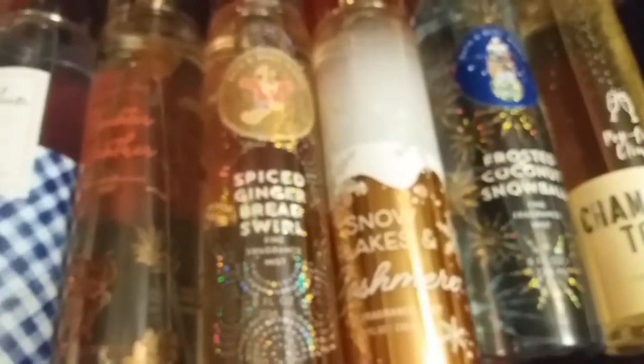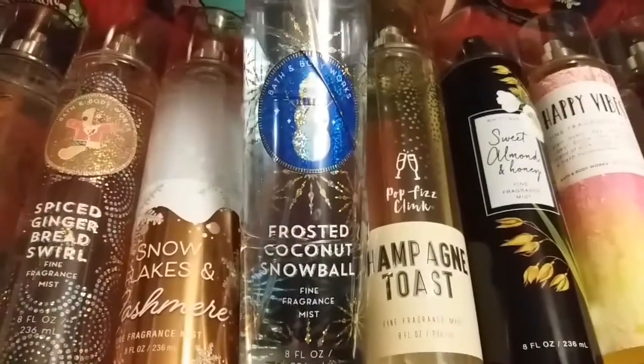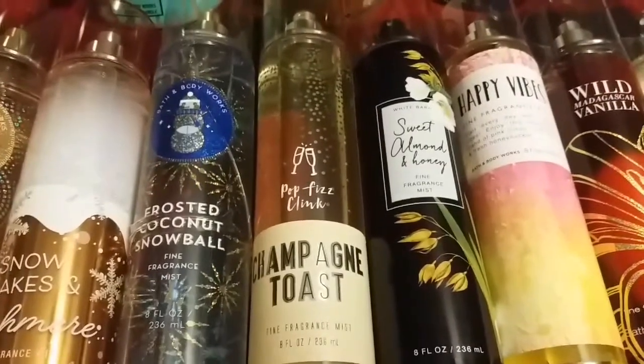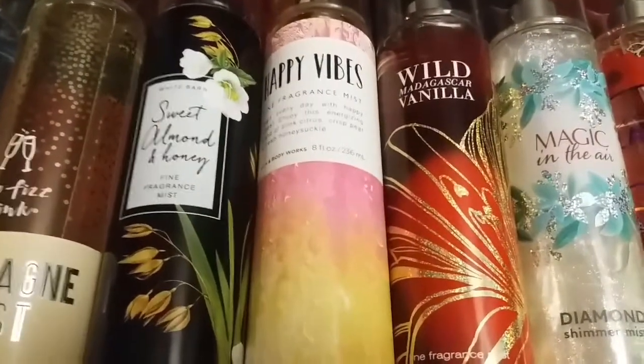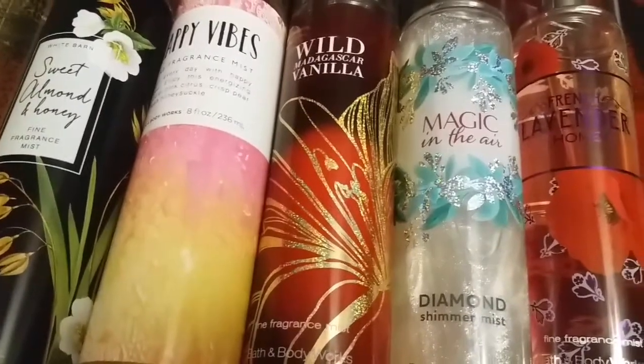My camera will focus. Then I also have, trying to get it to focus, y'all. My goodness. I have another Snowflakes and Cashmere. I think this one right here might have had some type of glitter to it. I'm not really sure, but I have two of those, Snowflakes and Cashmere, and then this one over here. Moving on, I have Frosted Coconut Snowball, Champagne Toast, Sweet Almond and Honey, Happy Vibes, Wild Madagascar Vanilla, Magic in the Air, and French Lavender Honey right there, you guys. So that is some of the sprays down here.